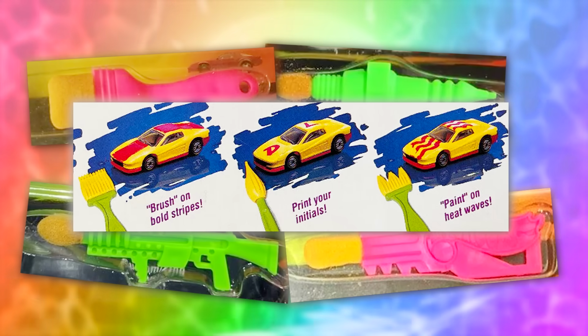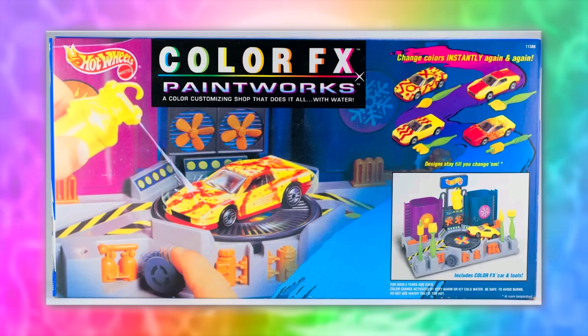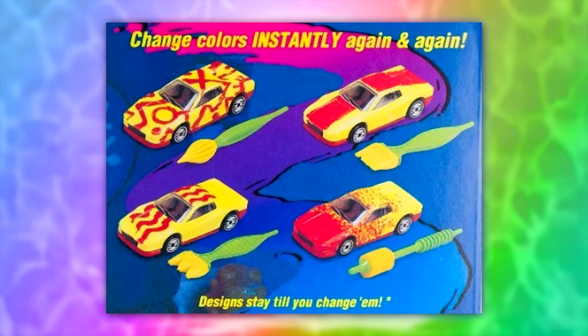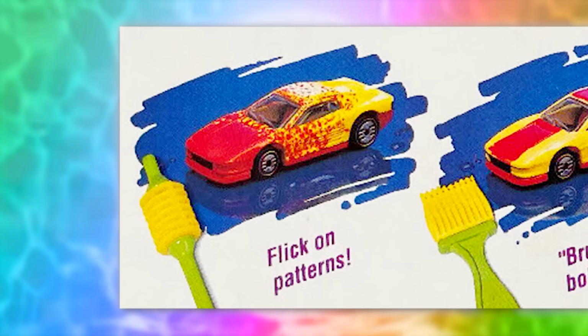But this year, they also really doubled down on the pen gimmick with the track sets. The first one is the Paintwork set, which is a fully themed factory set to paint your cars in. It includes a squirt gun and 4 new paintbrushes to use, which is awesome. Now Paintworks comes with these brushes and this spray. There's this one, a thick brush, a precise brush, and a wave brush.